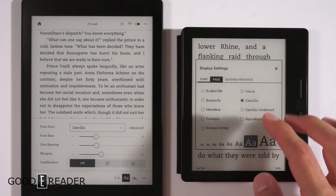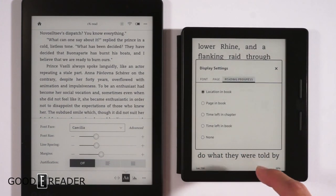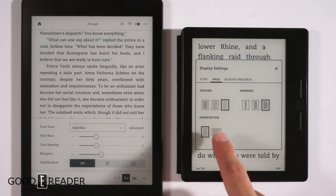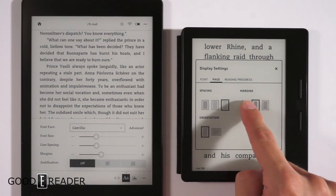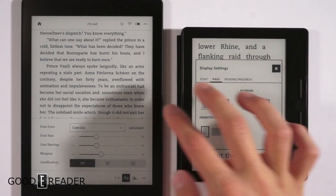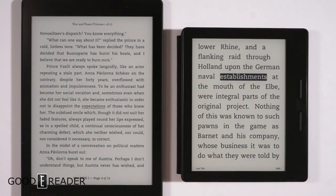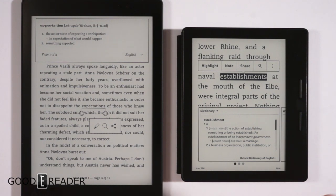Kindle, you have to do some digging. You got to go to page for line spacing. There's some reading progress stuff right there. Orientation, margins, you can make the margins small. Everything changes live. So long pressing on the center of any of the words will give you a little dictionary definition. They're both equally slow loading the dictionary for some reason.